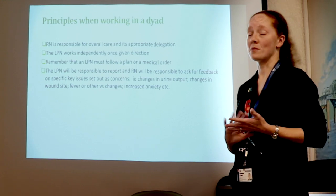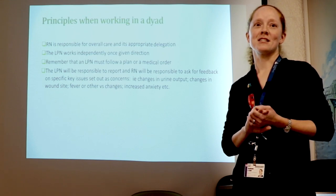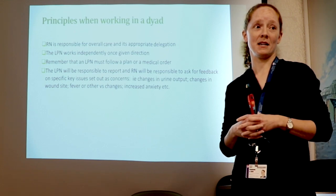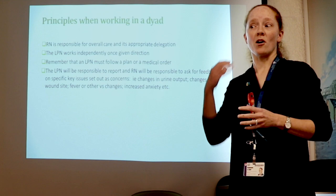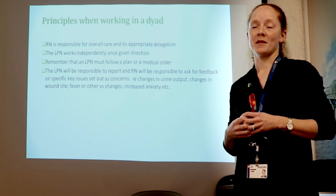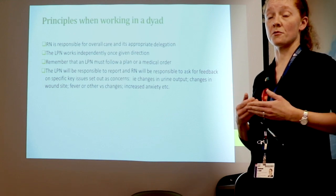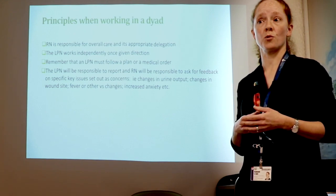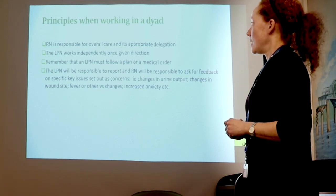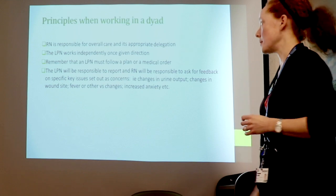Remember that an LPN needs to follow a plan or medical order. That's why the PTI is particularly important for the nurses to fill out. I know it's not ideal everywhere throughout the MUHC. That's one of the things that will help the LPN do their job properly. It really is all that nursing theory and process that we have in our head put on paper, something for them to follow. Some guidelines for them. And the same thing with the medical orders. Although they're not the ones who transcribe the medical orders, they do need, just like we do, medical orders to complete certain tasks. And the LPN is responsible to report, and the RN is responsible to ask, to make sure everything was okay.